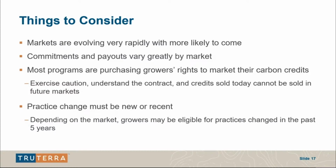Every company is going to offer you what they feel like the market price is. There's no set market price. I get that question all the time: what is the market price? Well, it's whatever someone is willing to pay for it. So I think you just need to do your homework and make sure you're comfortable with what you're getting and you're overall satisfied with the offer that you received.